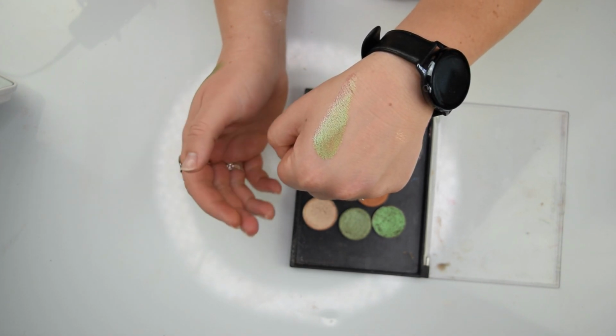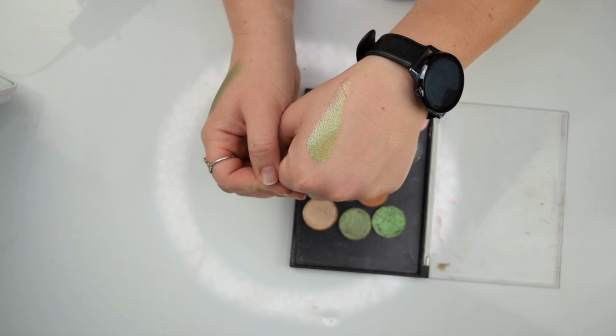Let's go ahead and do a quick look real quick to finish off the video. Those are all the shades that I selected for my palette.